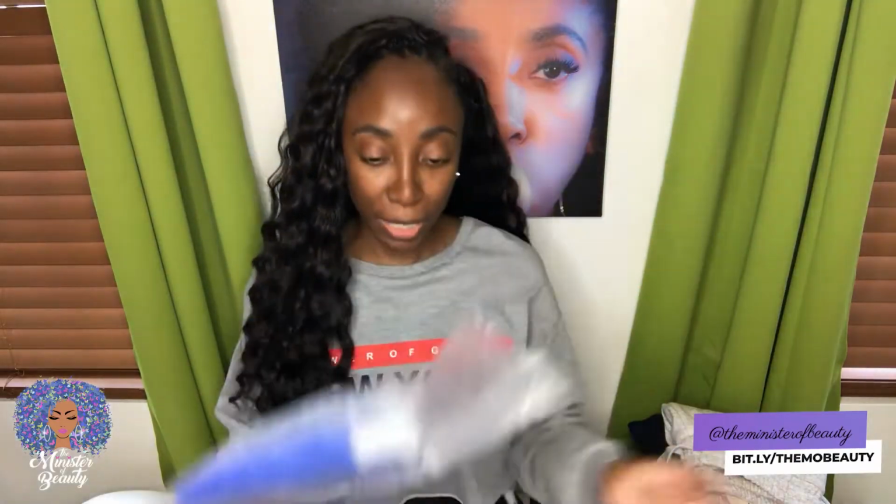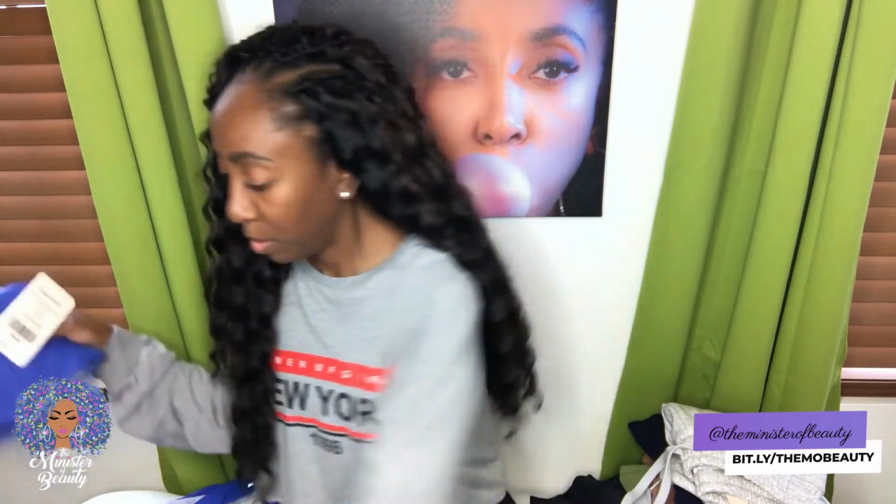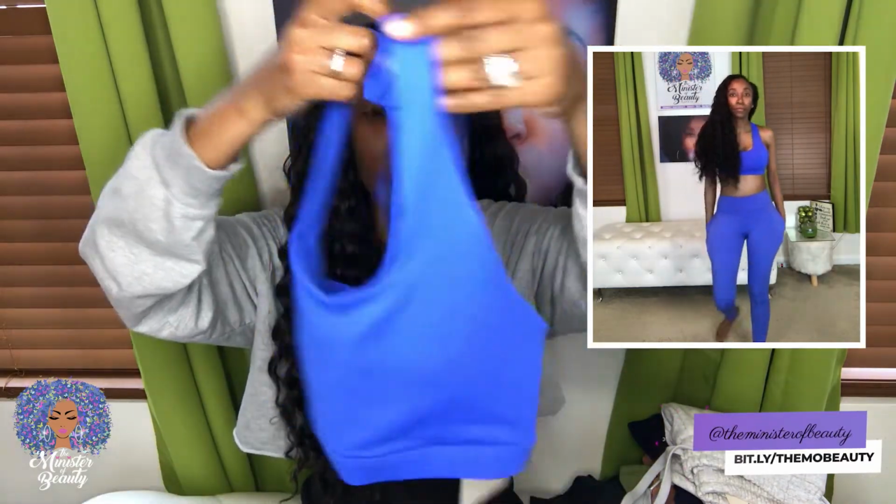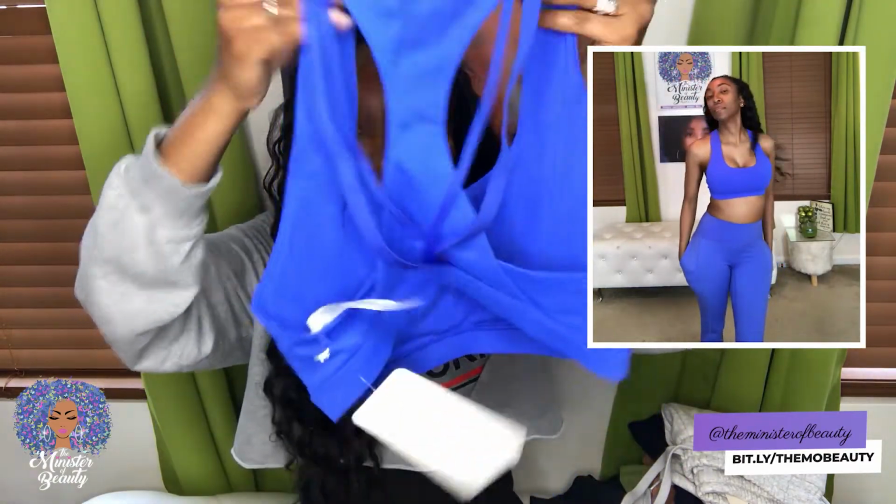All right, another two packages that I will be opening together because they're the same color, so I'm assuming it goes together. And so there's the color, Periwinkle. Again, one of my colors I like. And this is the Kessler medium impact sports bra, strappy back, and removable cups. So if you don't want to have the cups in there, you can take them out. So it's cute. It's got, you know, the different straps in the back.